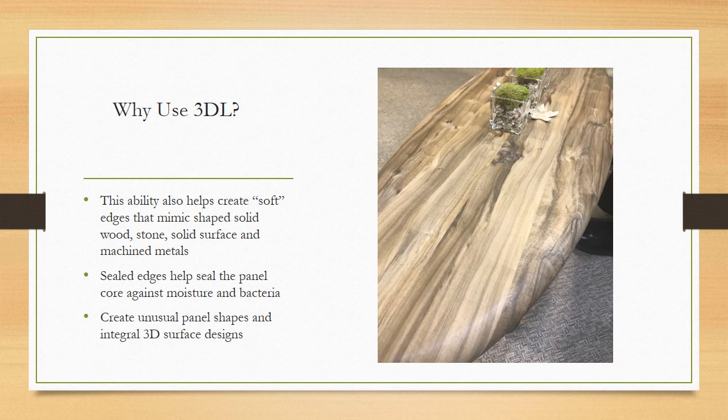This is a larger coffee table example of what 3DL can do. Basically nothing fancy about the interior, but a big, beautiful edge around all the sides of this surfboard-shaped tabletop.